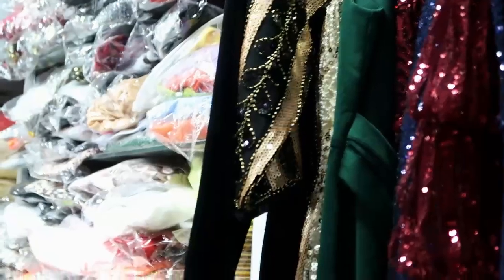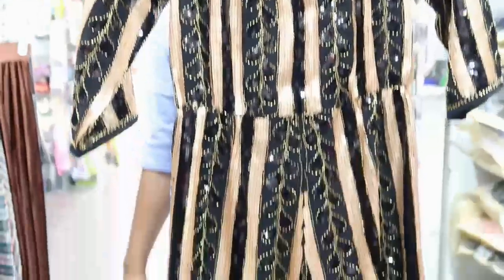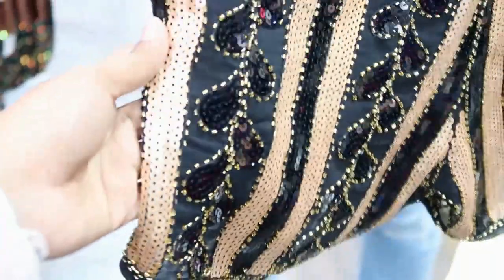Also you can get this kind of, as I've shown you in this dress, the same way you will get the stones on both the hands. This is a play suit. In the sequins itself, this is a play suit. You can see all over design. At the back also you can get the design. It's all over sequins. What is the price?